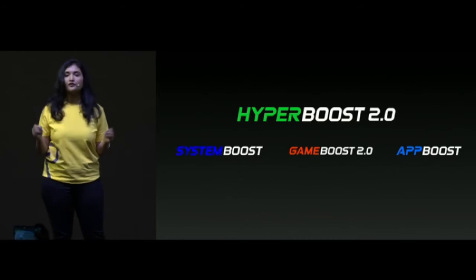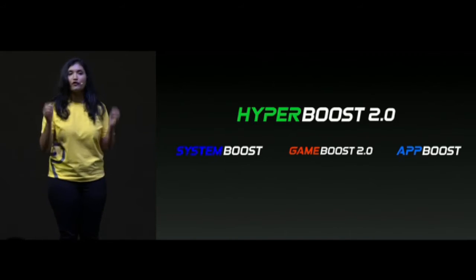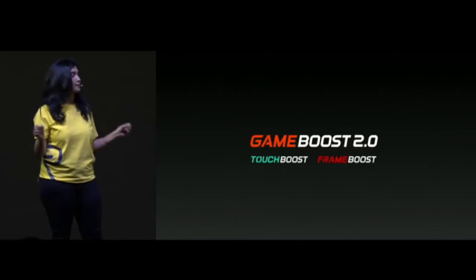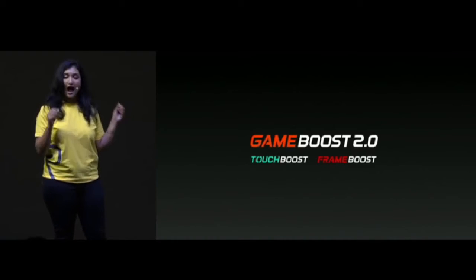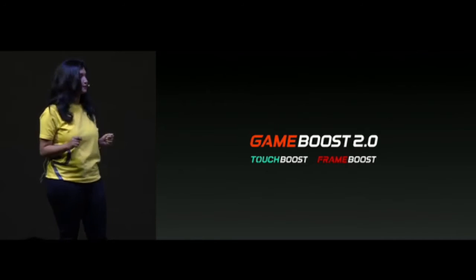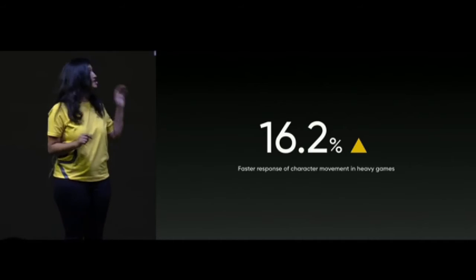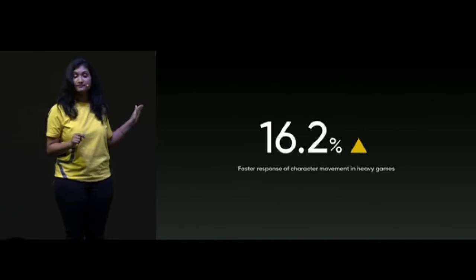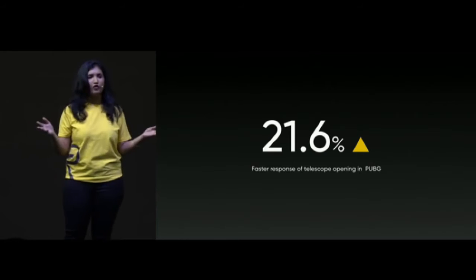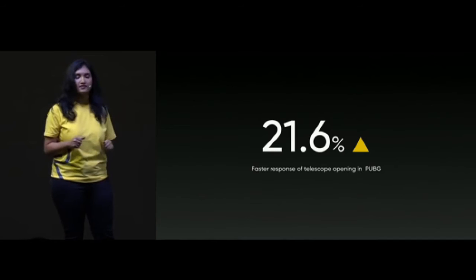To further improve the performance and user experience, we also have the next generation of Hyperboost optimization. With Hyperboost, there are two new optimizations called the Touch Boost and Frame Boost, who enhance the touch control and frame rate respectively. With Touch Boost, the response time for character movement in heavy loaded games is 16.2% faster. Especially in games like PUBG, while you're using your telescopes to aim at your enemies, the response time is 21.6% faster.